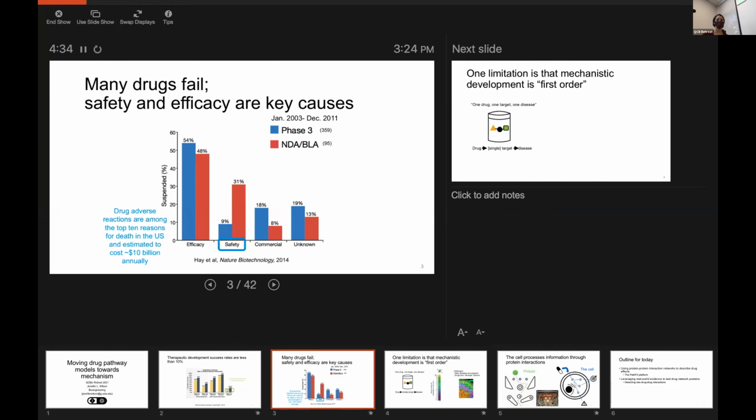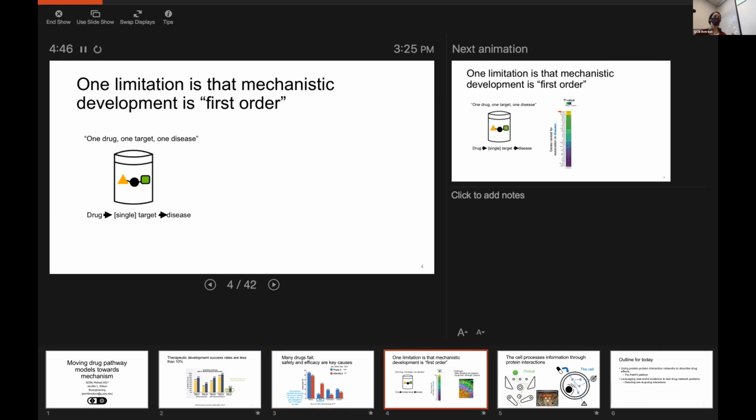And then just to give a little bit more motivation, drug adverse reactions are among the top 10 reasons for death in the US, and they are estimated to cost somewhere on the order of 10 billion annually. So as an engineer, one of the things that I thought about when I looked at this particular challenge is that I think one of the limitations in the space and what's currently in the industry and how drugs are successfully going to the market is that many of them are very much considered first order.